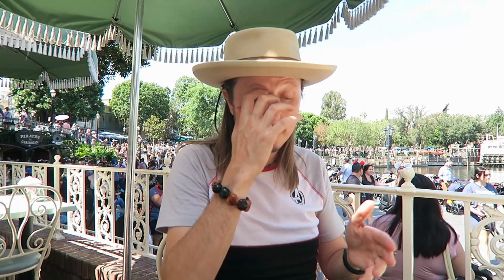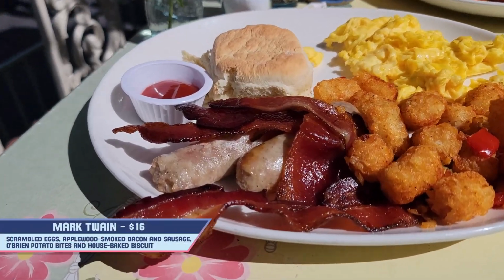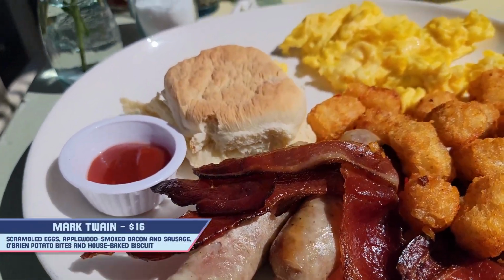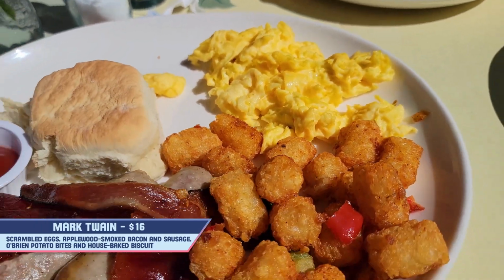If you're here down by the riverside in the south at Disneyland, this is, I think, what I would go for myself. If I was only ordering one thing, not an entire table's worth of food, this is probably what I would go for. Next up is the Mark Twain breakfast. This is just the traditional breakfast offering. It's scrambled eggs, applewood smoked bacon and sausage, O'Brien potatoes, and my favorite biscuit.